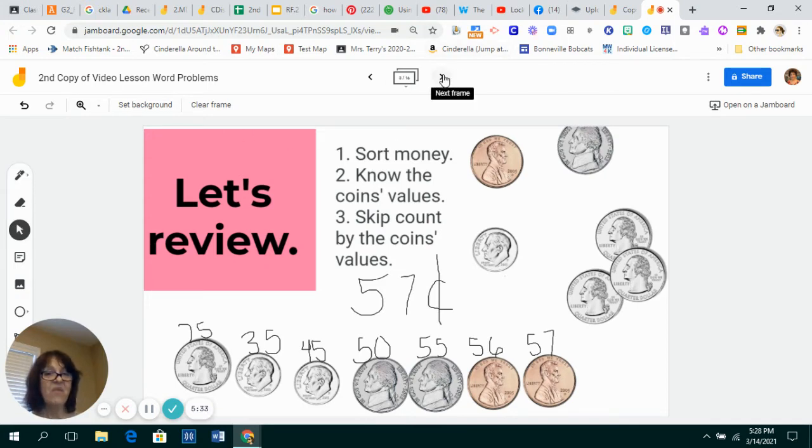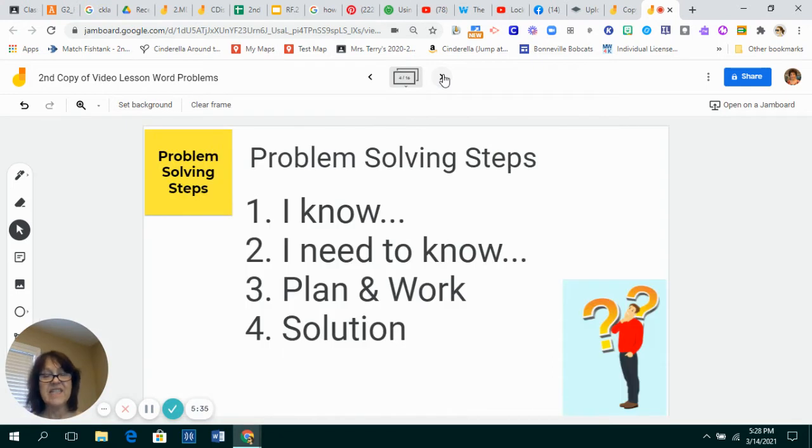So, now that we have reviewed, let's see what our problem-solving steps are for today. When we work our problems today, we're going to be using these steps. The first step is we will read our word problem and ask ourselves, what do we know? Then we'll ask ourselves, what do I need to know? And then thirdly, we're going to make a plan and work that plan. And then we're going to have a solution to our problem, and we're going to say, does that make sense?